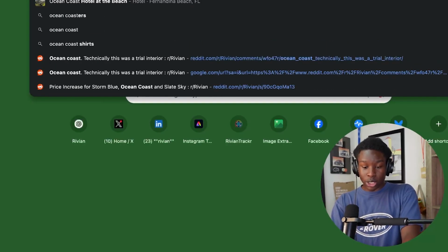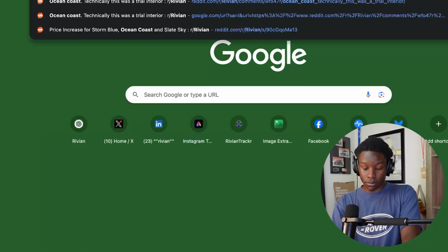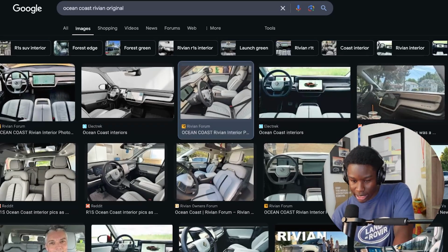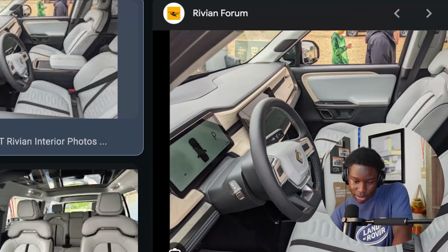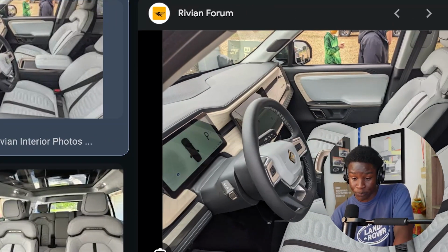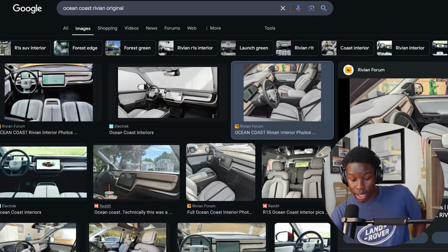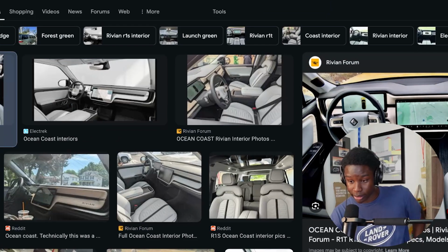If you actually look at the Rivian original Ocean Coast, you'll see here it had this lighter colored wood. Kind of reminds me of sand. I think that would be pretty good. Or maybe we'll get a new interior. I think a new interior would be nice. That would be absolutely epic.